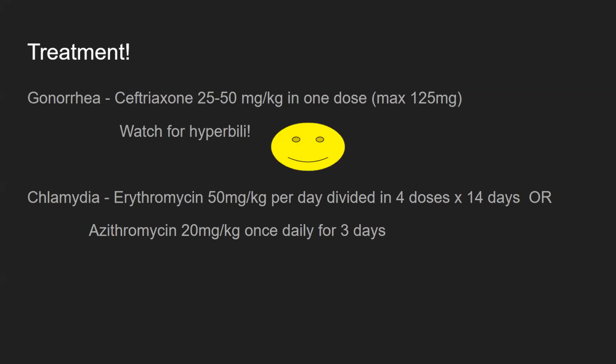So it could have been either. So we ended up swabbing, but while we were waiting for the swab to come back, we treated. And there was a question as to whether or not azithro or erythro would be the best. I think in that baby, we ended up doing azithro, but then in another one with potential chlamydia, we did erythro or something.